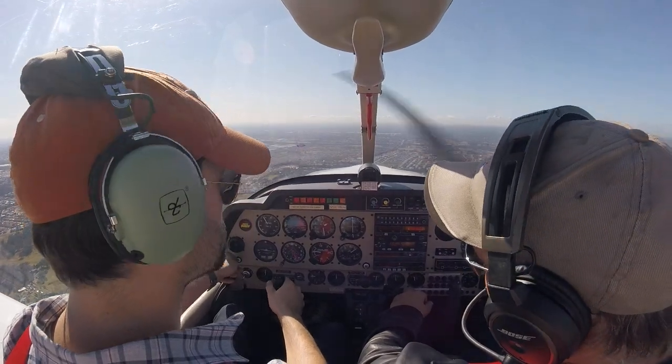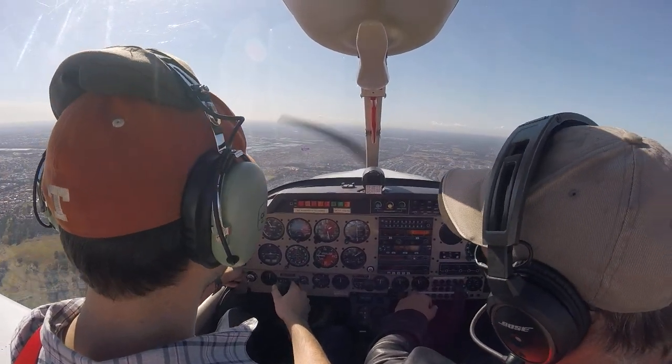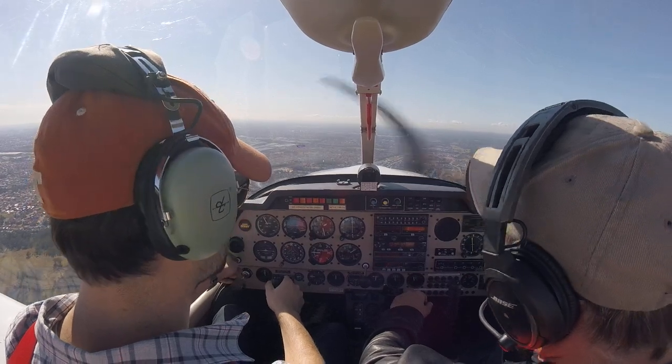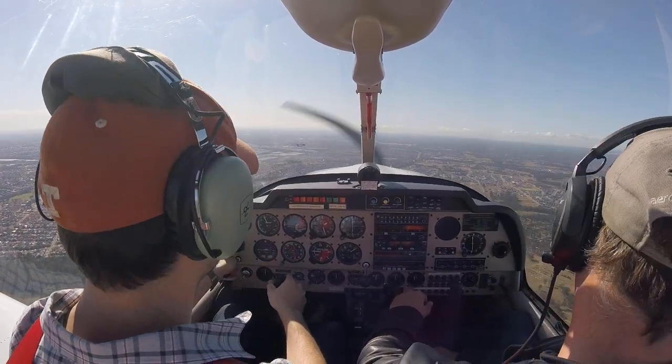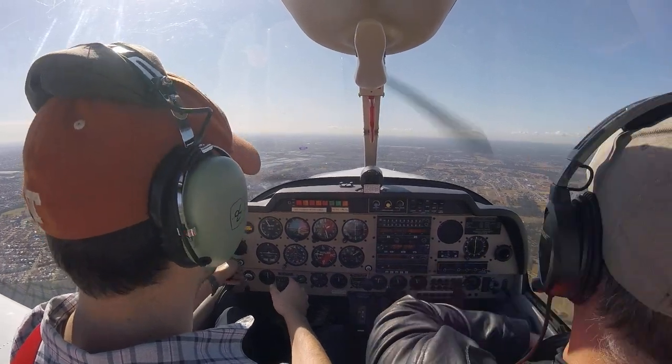Normal for the first one, and then I'll have a look at either flapless or glide next, we'll see. Flapless or what, sorry? Flapless or short field, sorry. Okay. So, normal for the first one. All right, sounds good.